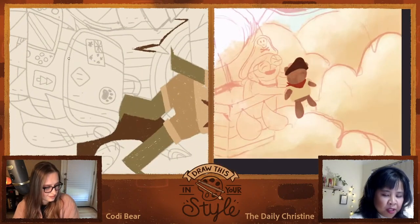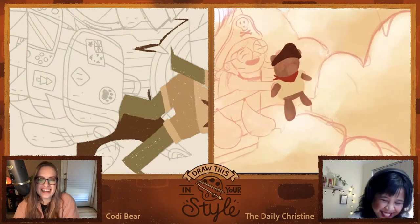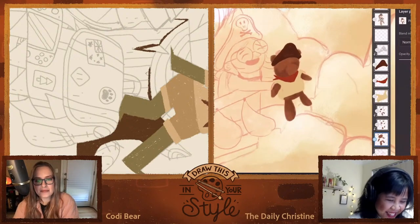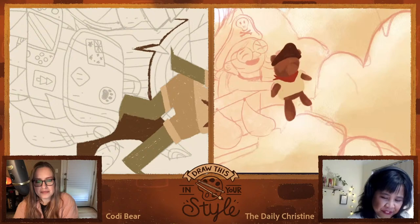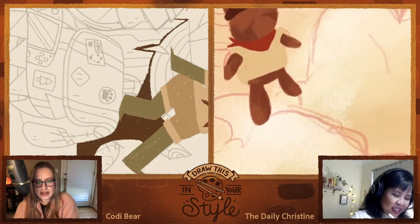When I find a brush, I just stick to one. So yeah, that'll be good. Me too. I've been using this chalk brush for probably like 2 years now, I think. Before that, I mostly used Kyle's watercolor brushes.